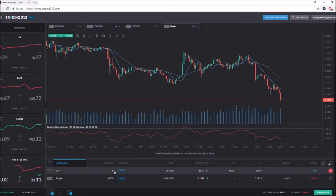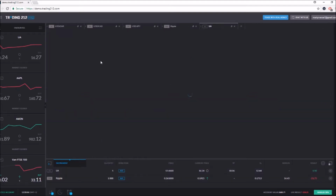So we had this Under Armour trade, or this equity trade. We only bought a little bit as an experiment, £1.50, you know, to cut a bit of profit. We bought it at 15.46, it's currently at 16.24. So to be fair, it's doing quite well for us. It's doing really well for us.